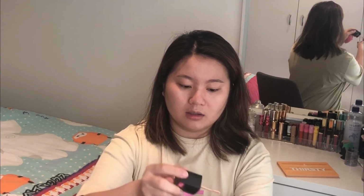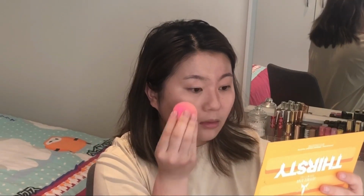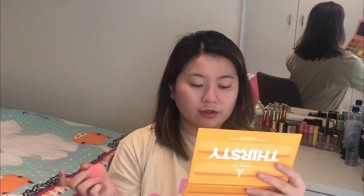What I'm going to do is to put some on the back of my hand. And then I'm just taking my beauty blender once again and I'm just pouncing that on my face. And you can probably already tell how great of a coverage it gives you. So just to compare the two sides, you can see it has insane coverage and it looks like a natural finish. It's not too matte, not too glowy.